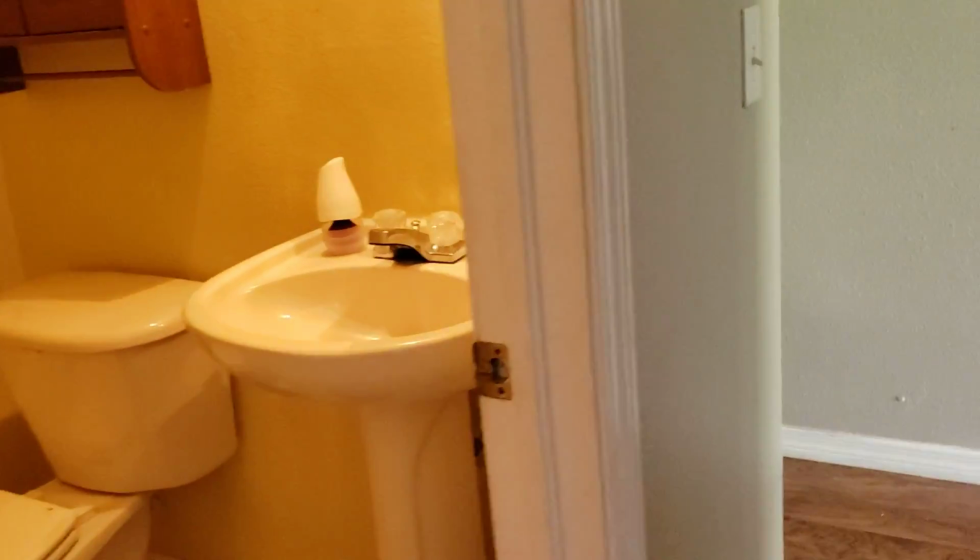All right, so let's take a look at the upstairs. It does have a really tall foyer. That's the light in there. Oh yeah, no. Let's do the garage real quick.